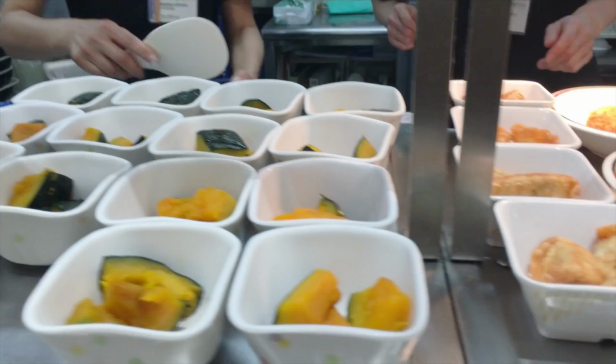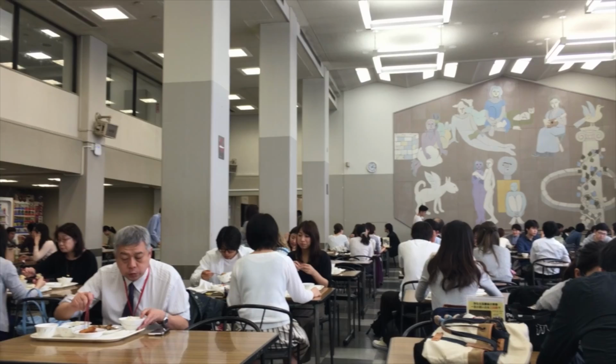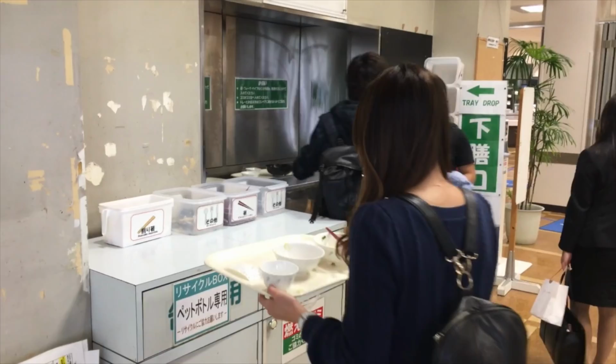So you can pick up these already made ones and put it on your plate. And of course, I had to get my favorite tonjiru soup. If you guys haven't tried it, definitely try it out. And all of this was under 500 yen. After you finish eating, you have to return your trays and separate the cutlery.